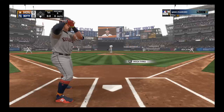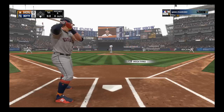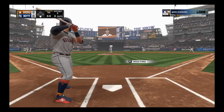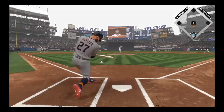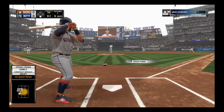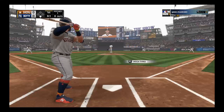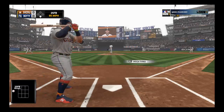Jose Altuve. And he'll step off and try again. Ready with the first pitch. Here it comes. Swing and a ball chopped foul down the left side. Now he'll step off and rethink this. A ball and a strike to Houston's leadoff batter.